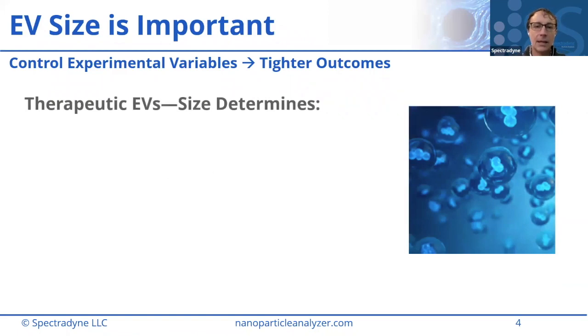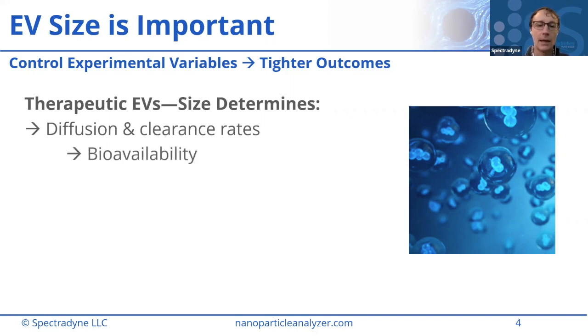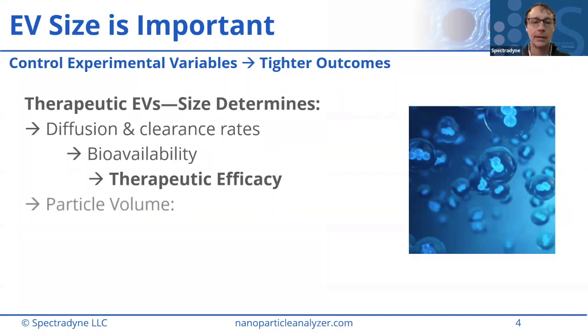First of all, EV size is important for a few different reasons, and in particular when we're looking at EVs as potential therapeutics. In this case, size determines the diffusion rates of the particles and also the clearance rates from the biological system. That is therefore determining the bioavailability and ultimately the therapeutic efficacy of the product itself.